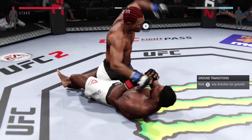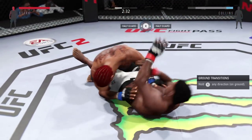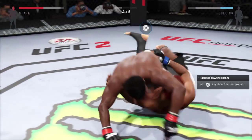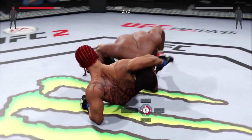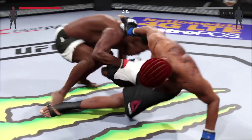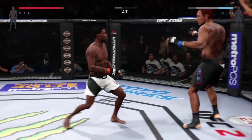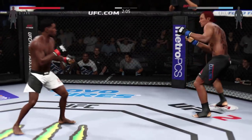Postures up here. There's a big left hand. Oh, big shot from the top. Mikey's hurt. He's hurt bad. Nice reversal here into half guard. Wow, he's back up again. And he's down.